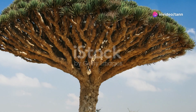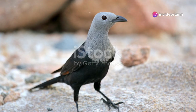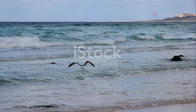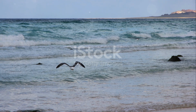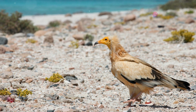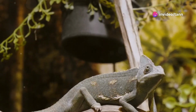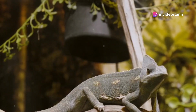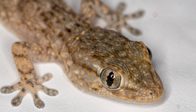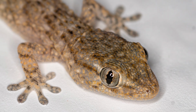Socotra is home to many rare plants and animals. Let's start with the birds, like the Socotra starling with glossy blue-black feathers, and the Socotra bunting, a small brown bird with a lovely song. These birds have adapted to life on Socotra over thousands of years. The island also has some unusual reptiles like the Socotra chameleon, which can change color to match its surroundings. There's also the Socotran ground gecko, a little lizard with big eyes and speckled skin.